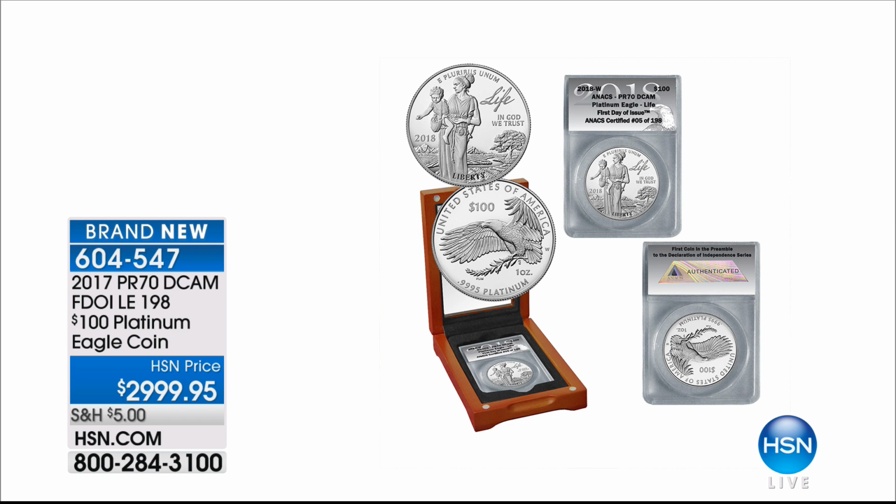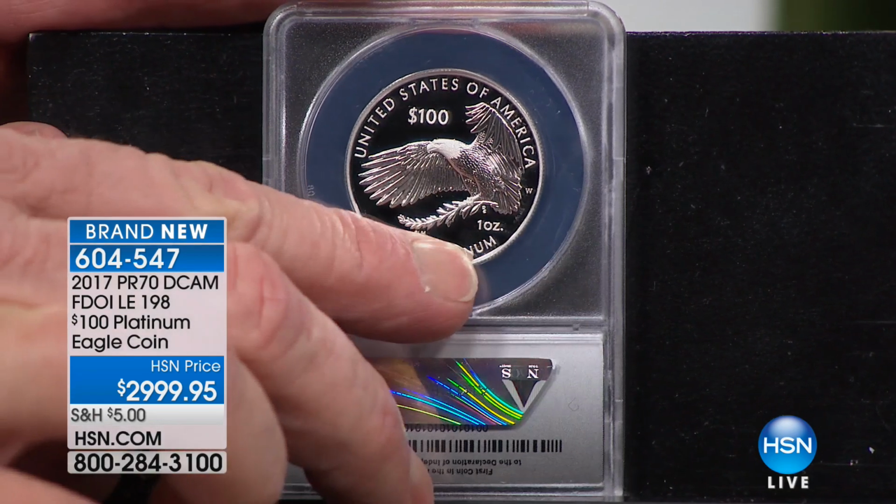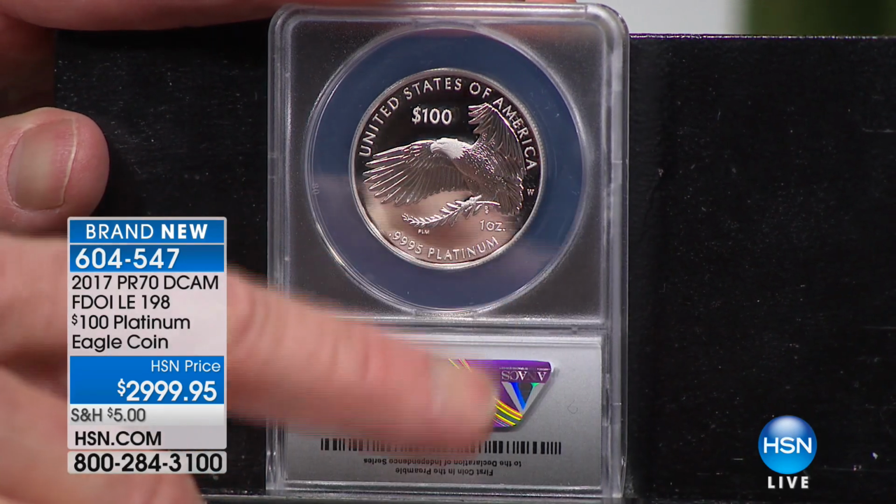Now we have the $100 Platinum Eagle coin. This is phenomenal. It's a 99.95% platinum precious metal coin. This is just absolutely amazing when you think of just that it's platinum. I mean, you're not only collecting something rare, but you're collecting platinum as well.